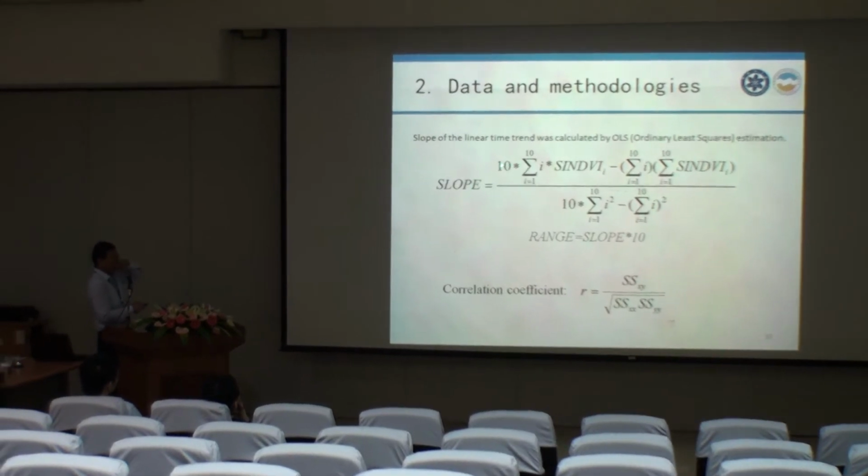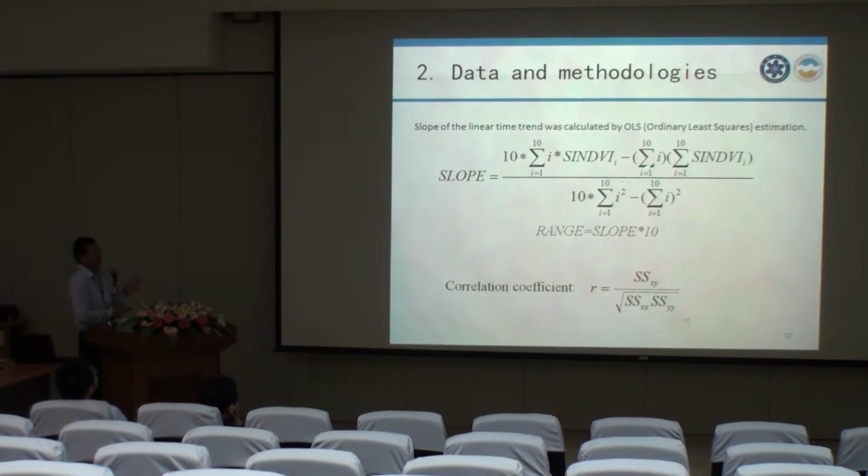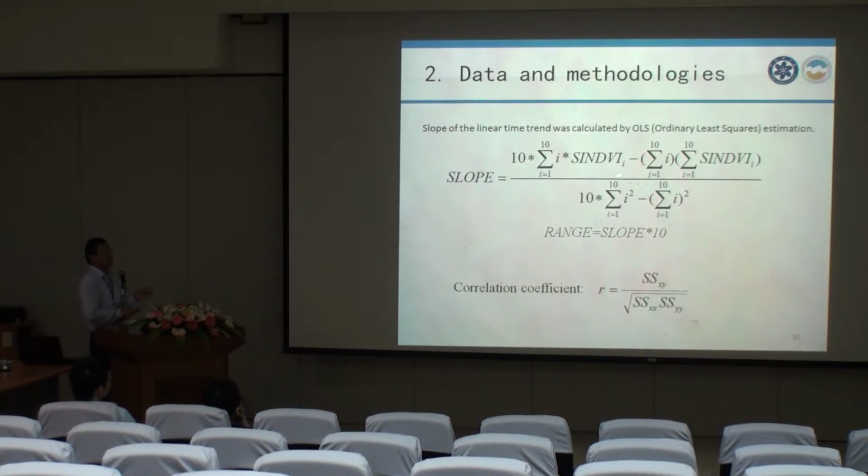And this is our model to monitor the change trend of the vegetation cover. We use a slope of the linear time trend, and then we use this formula to calculate the change range, and we use the correlation coefficient to calculate the relation of some factors with the NDVI or the vegetation cover change.